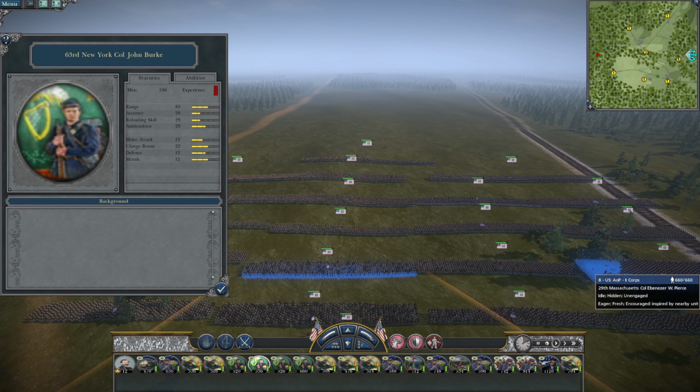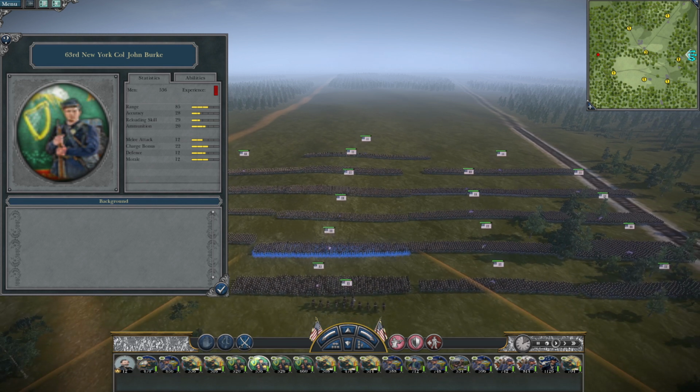And then when the devs finally do get to the Appomattox Campaign, it's going to be very interesting to see these very low regiment count numbers, but these very high numbers of, you know, like their melee attack is going to be like freaking 30 or whatever. So, all right, let's take a look at these guys.